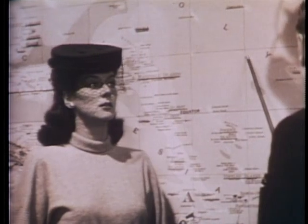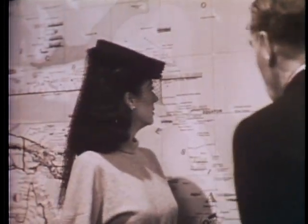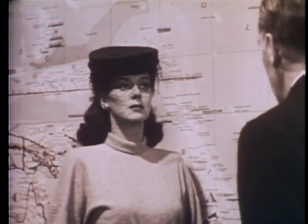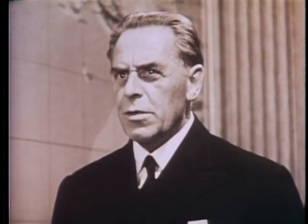You land on that little speck right there, Gull Island. The top-secret mission calls for the lady flyer to deliberately ditch near a small Pacific island where food and provisions have been stored. But as far as the world knows, you're lost.